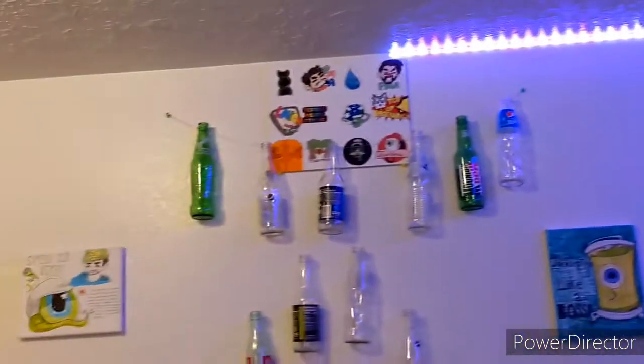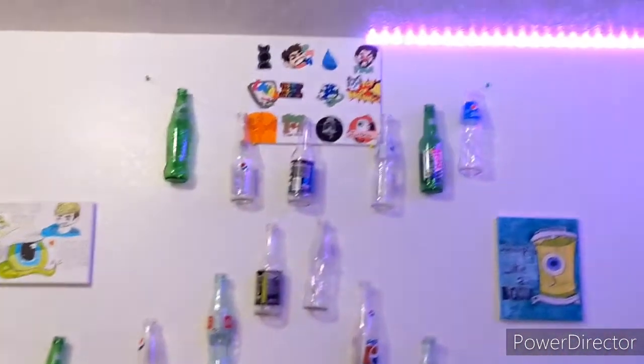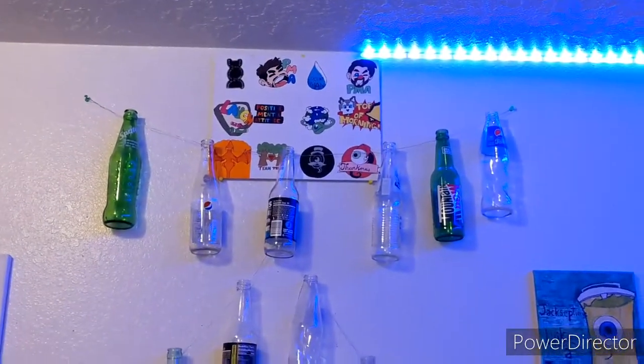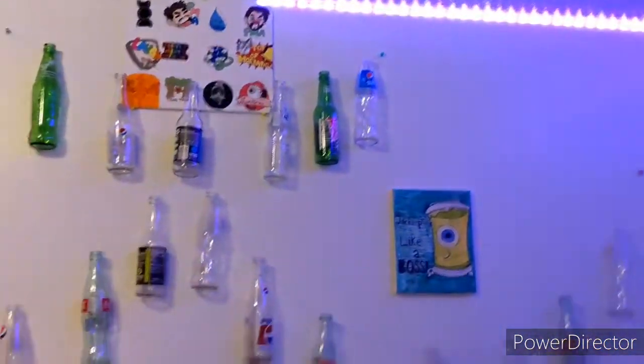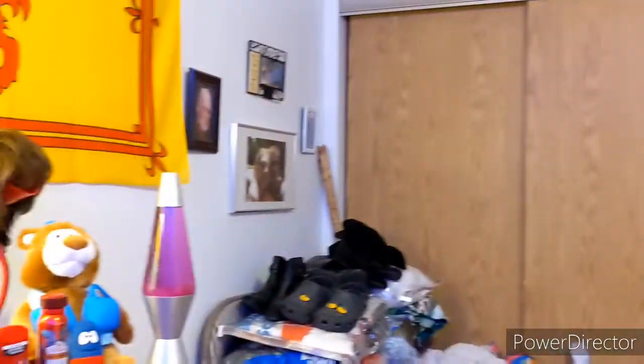Got the bottles that were here before. I've also got my 3 Jacksepticeye canvases. The 2 bottom ones are from earlier in my years of Jacksepticeye fandom. And the top one is later, obviously, because it's a painting of all the different pins he did from the year he did a charity live stream each month. And over there, I've got some family photos. I had them originally on my dresser, but they didn't look as good.